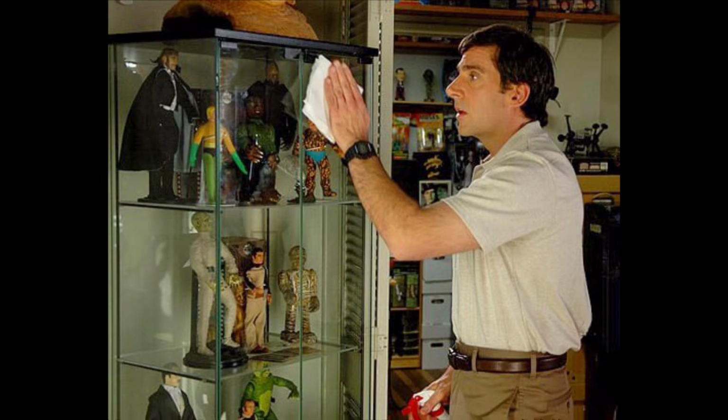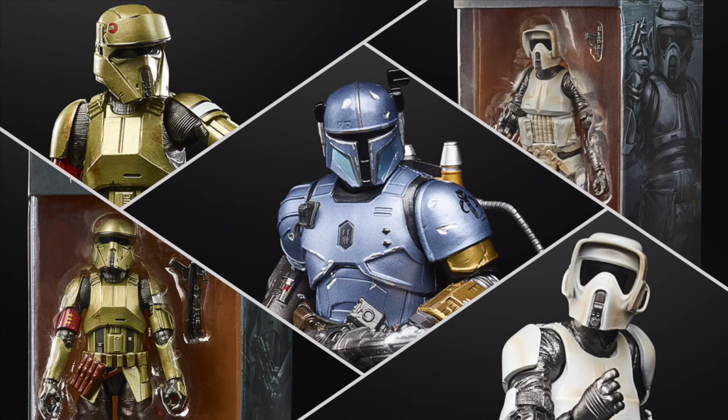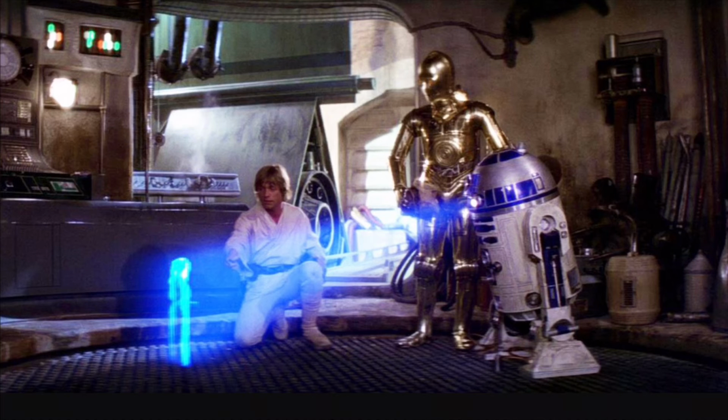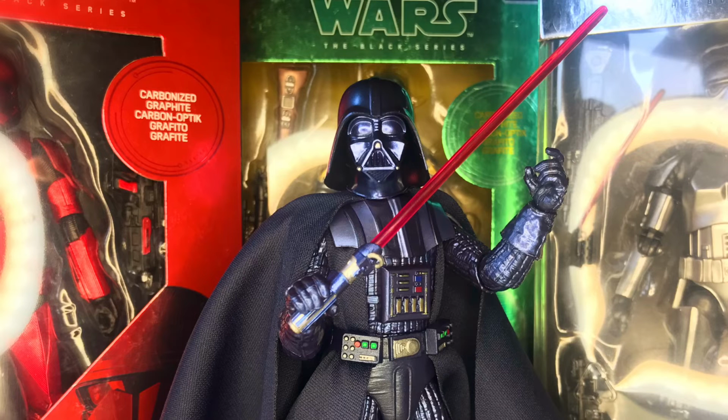Because now not only did out-of-box collectors not want them, but us in-box collectors also put our foot down, as without the classic colourful packaging, these figures felt incomplete. So again, shortly after this horrendous reintroduction to the Black Series, the Carbonized line went silent, as there were a lot of rumours that this line had seemingly been abandoned by Hasbro, with a hologram line ready to take its place.